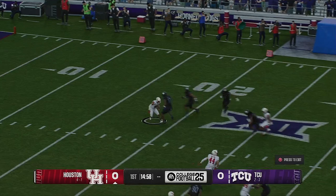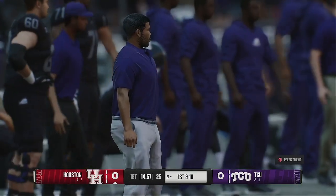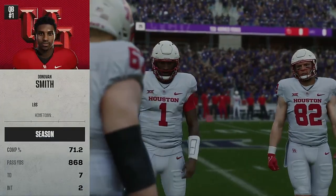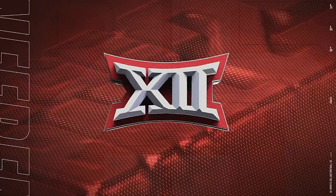He'll start the return inside his five. Not a lot of space to be found. Good hustle by the coverage team, and they stop him at the 21. So the Houston Cougars offense will get the first crack at it here.